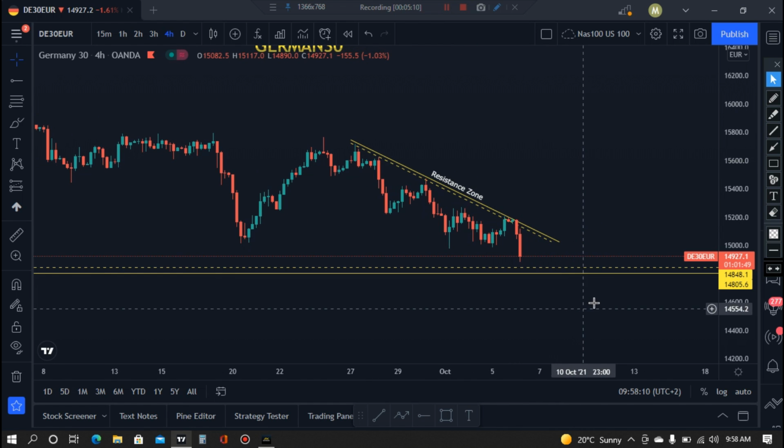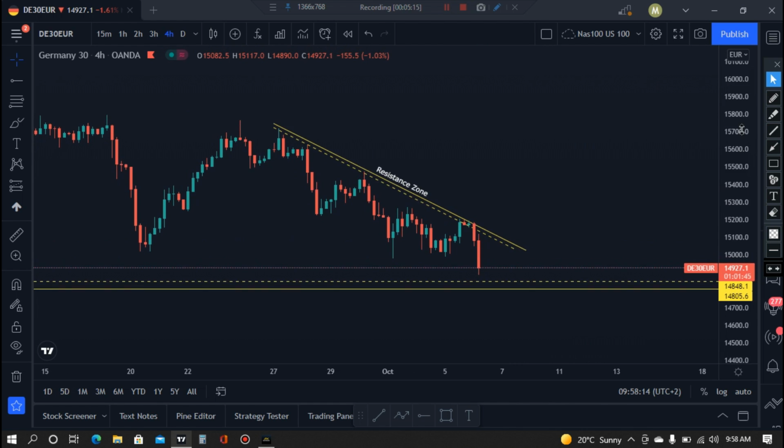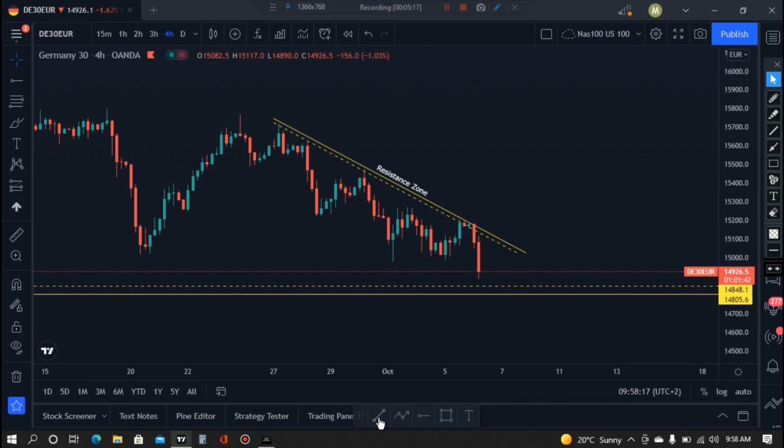But at the moment, we are still on that bearish momentum. This is a bearish momentum. You can see that. So maybe you can just try, because we don't know where we can find the support.